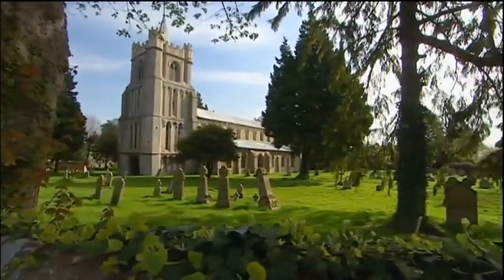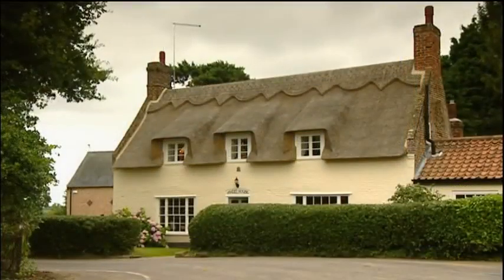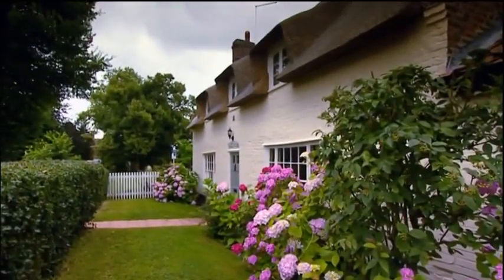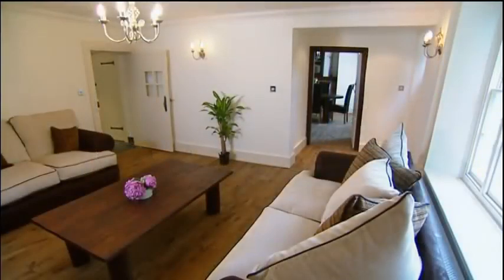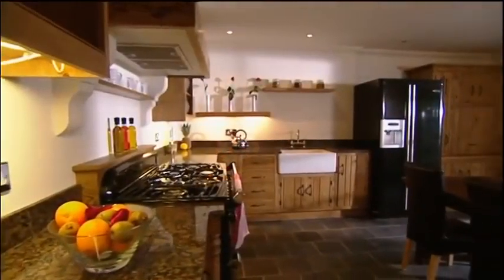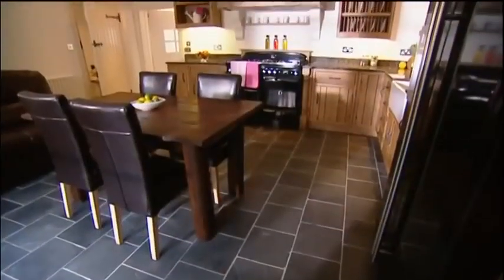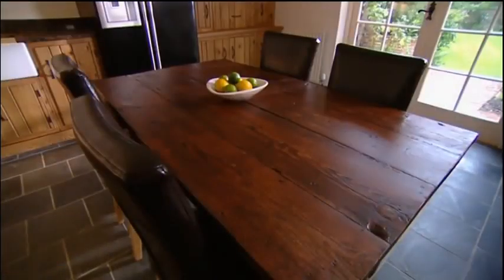In Cambridgeshire, 7 months after they set out, Jackie and Vaughan are at the end of their development. And despite the hiccups, they've turned this run-down thatched cottage into something very special. Moving the wall between the 2 reception rooms has created a comfortable family sitting room. At the back, there's now a superb kitchen breakfast room overlooking the garden, with rustic tones that feel just right for this country cottage.